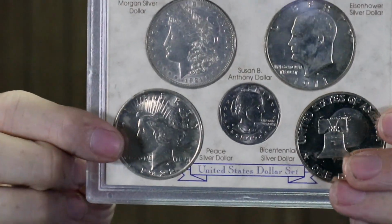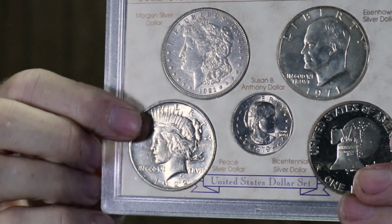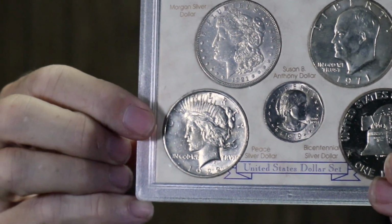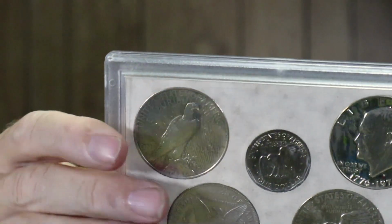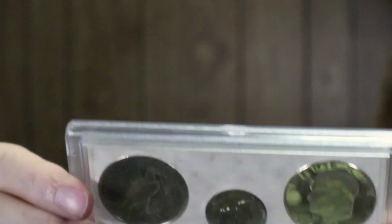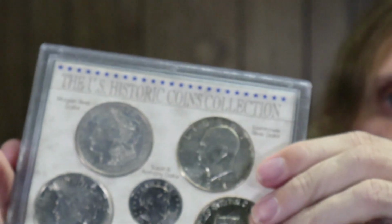This one is the peace dollar, which I always found very attractive. This was supposed to designate peace after the First World War, and that has the standing eagle. Then they didn't make silver dollars for a really long time. From 1935 until 1970, there were no dollar coins made at all in the US.